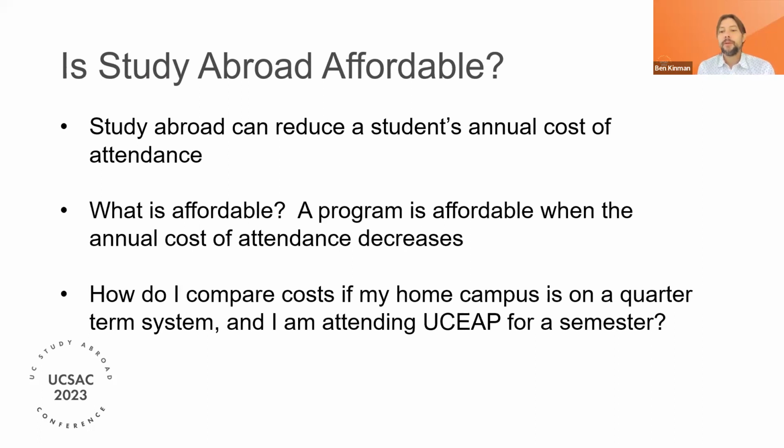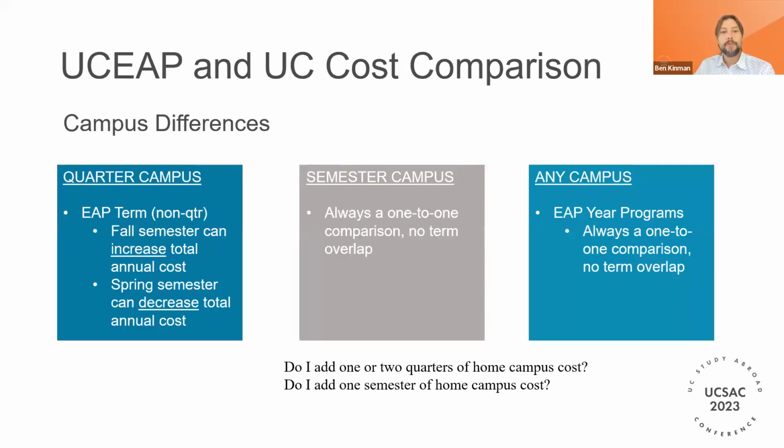So there are some caveats to that when you're comparing costs between study abroad and your home campus cost of attendance. One of the issues is when you're at a quarter campus school and you're going on a semester program. So a student may ask, how do I compare my costs if my home campus is on a quarter term system and I want to attend a semester abroad? So there are some campus differences like we just talked about for the quarter campus. And it really has to do with the term that you go abroad overlapping your home campus terms.